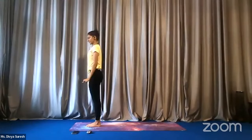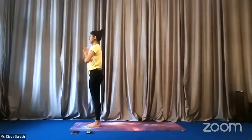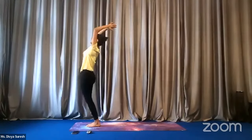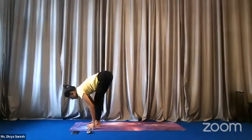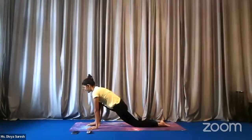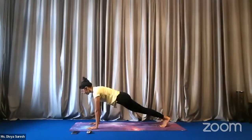Same thing on the left side. Ekam, palms together. Dve, lift your hands up, back bend. Treni, release your hands down on the mat. Chatvari, take your left leg back this time. Press your right armpit on the right thigh. Pancha, take your right leg back, body in a straight line.